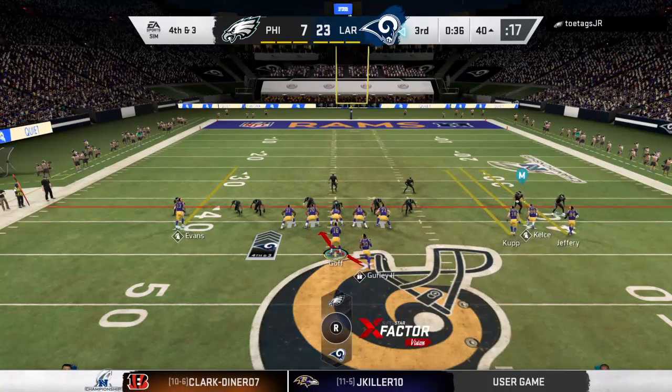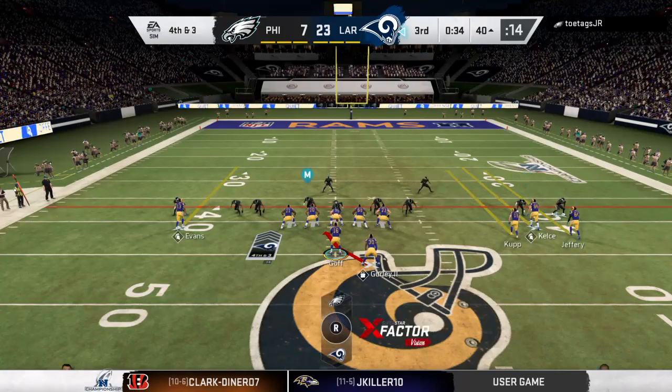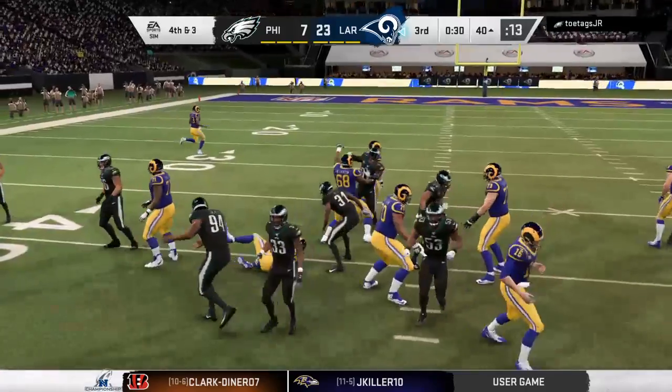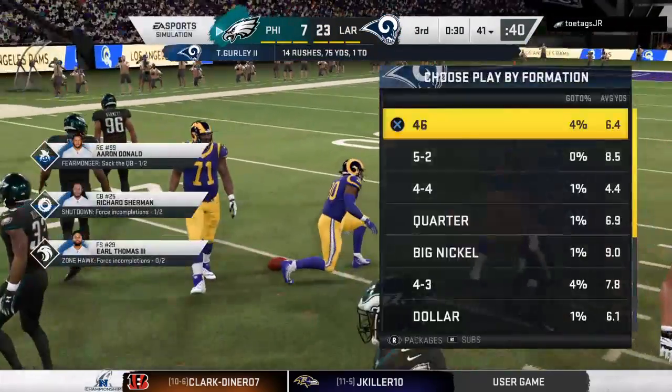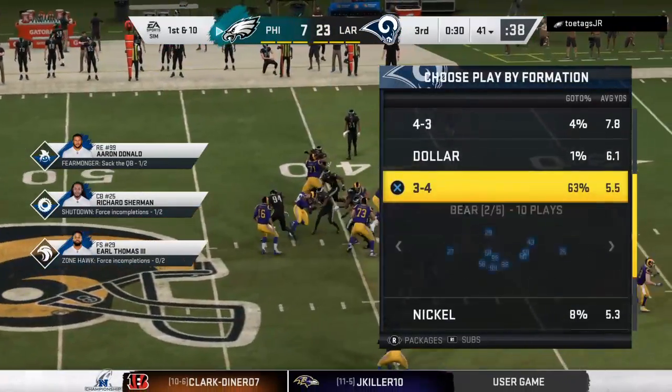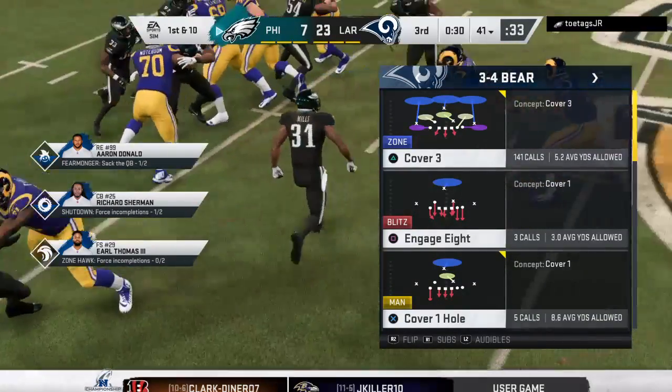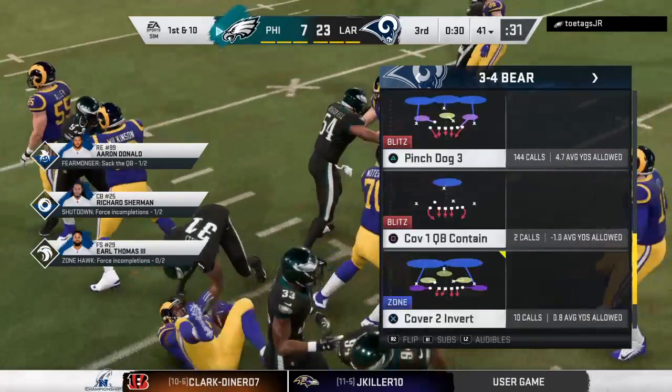Check 99. Under 10. They're running with Gurley, going absolutely nowhere. He'll wind up losing a yard or two. Todd Gurley unable to get it past the line. And the Eagles defense able to hold.